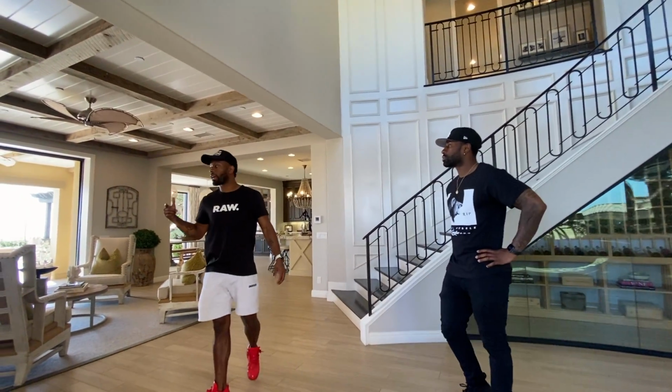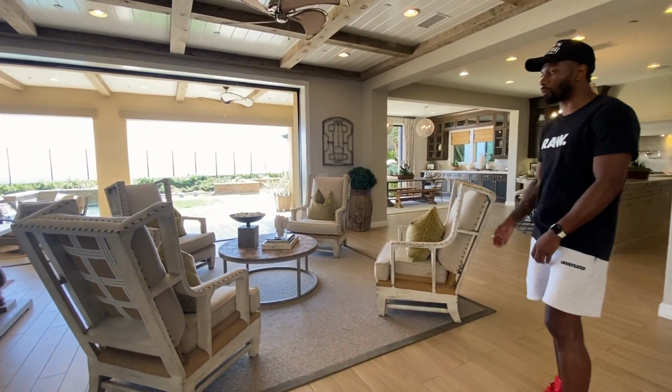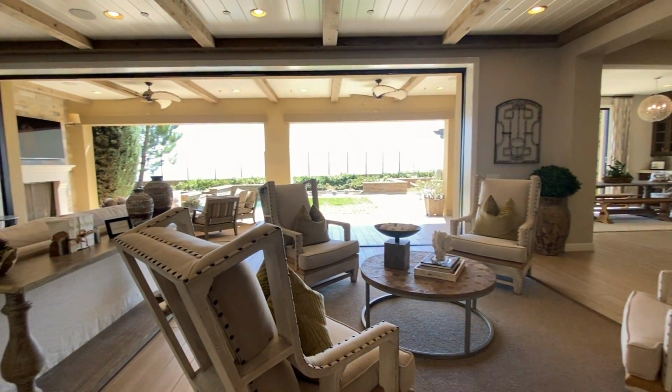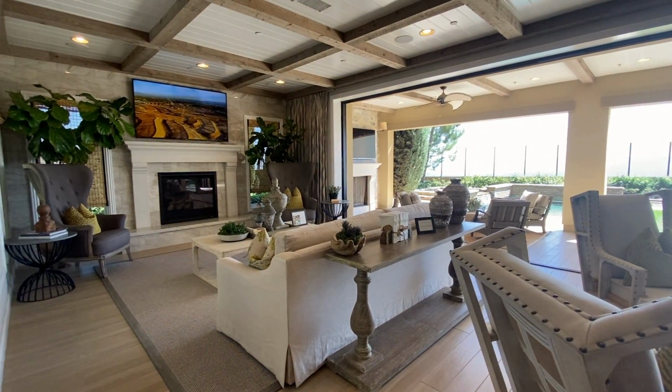Right through this area here, guys, we're going into our giant living room area. So here's our living room, kind of sitting area. Right now, everything's fully open, so we can see the backyard behind it, which is, of course, beautiful.